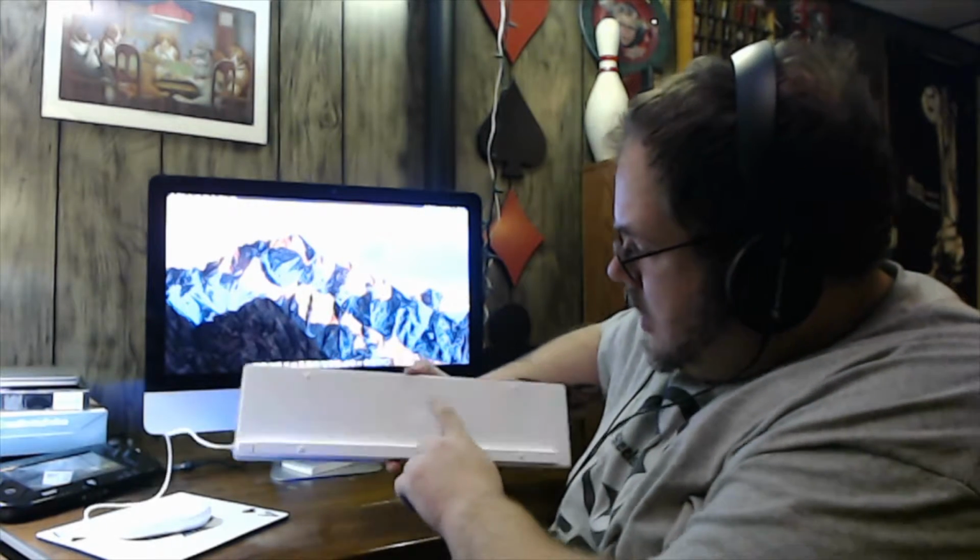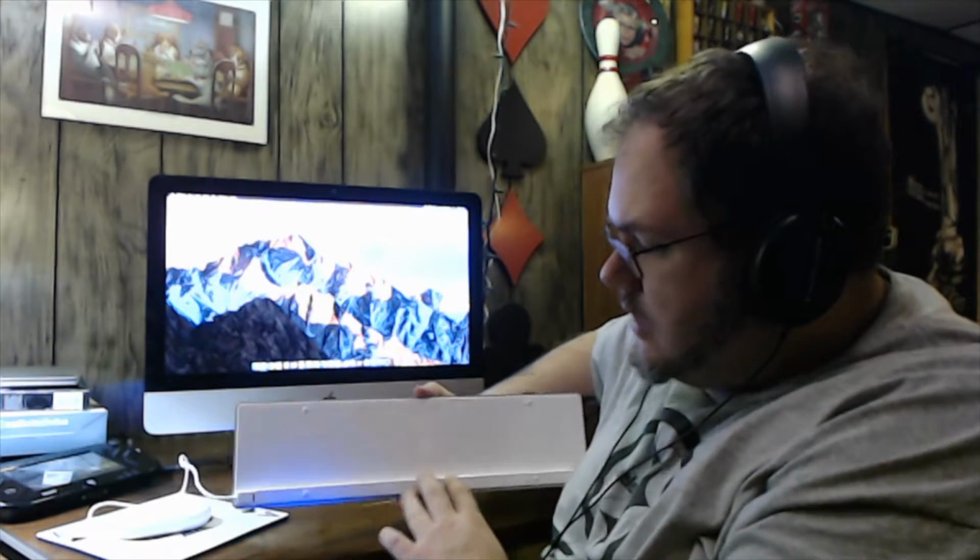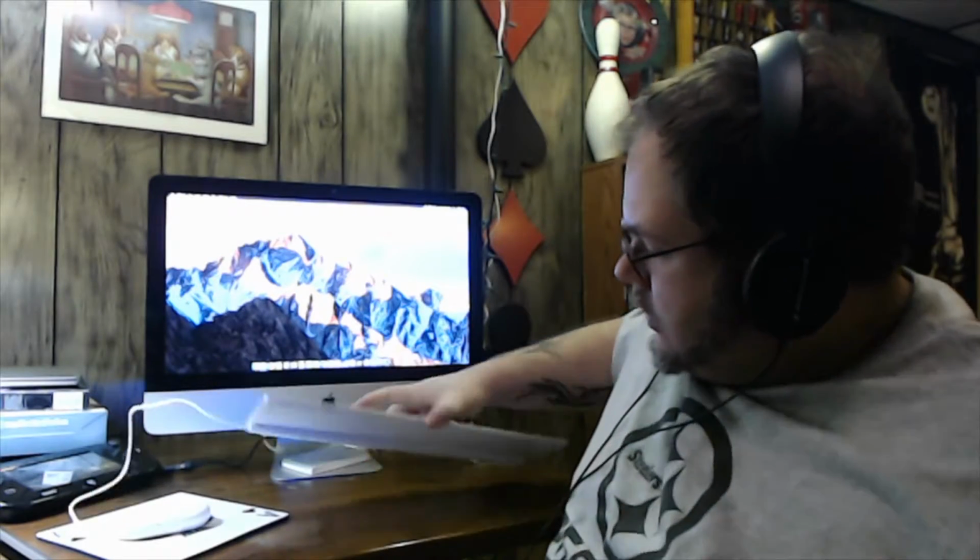The keyboard, on the other hand, is incredible. I love this thing. It is way better than I ever thought it would be. First and foremost, it's made of solid aluminum on the top, and then a hard plastic on the bottom, but it's very tough, you can tell. It also has two USB ports. One I have running the mouse, the other is open at the moment.